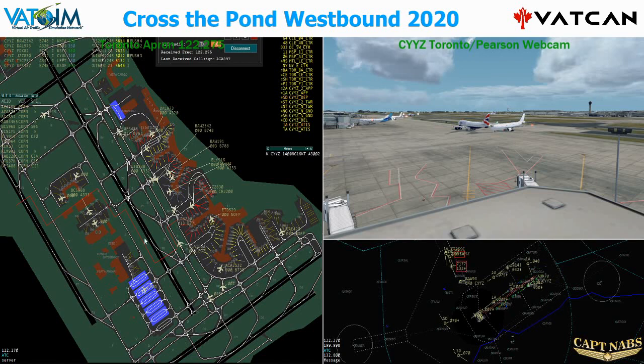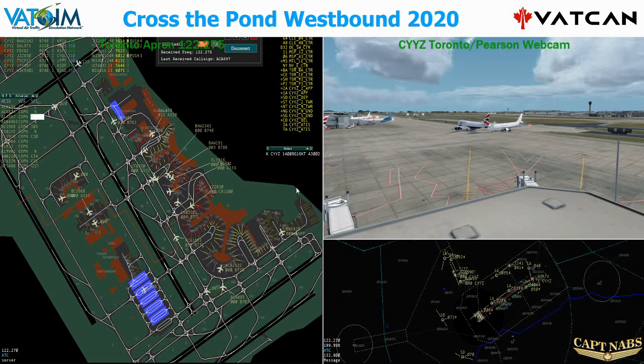Ramp, hello, Air Canada 897, Boeing 767 at Delta Papa. Air Canada 897, do you have a gate? No, sir. Air Canada 897, straight ahead on gate 176, just to the right of the aircraft ahead. Straight ahead, gate 176, Air Canada 897, thank you.